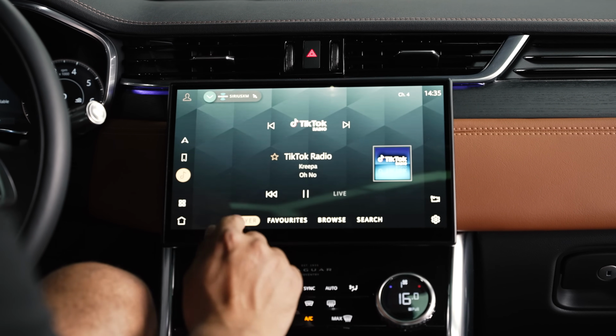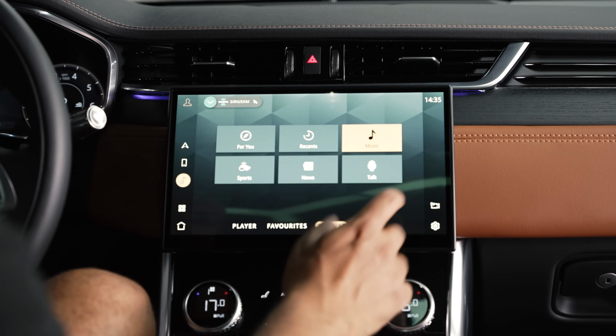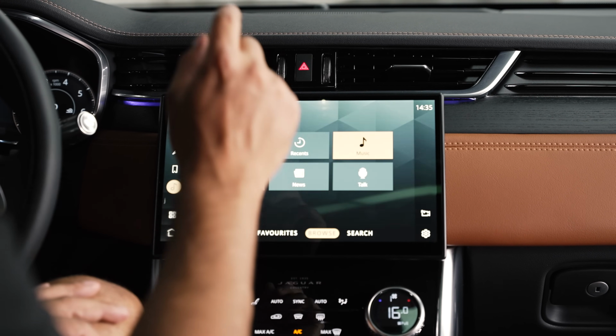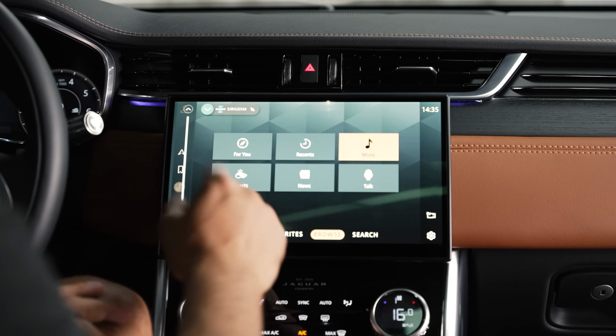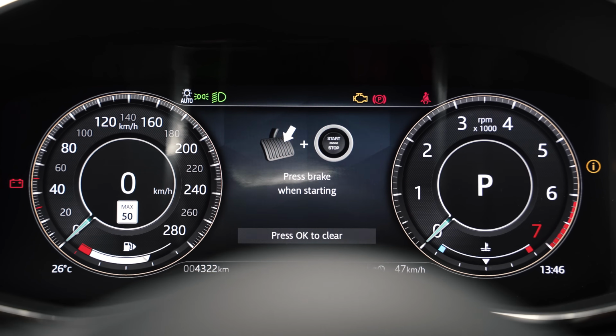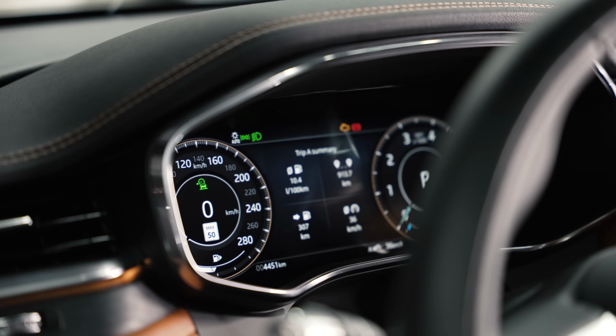And then again, on the bottom here, player, favorites, browse, search. So pretty easy, straightforward, sort of like iPad for dummies. Very easy, very straightforward, nothing overly complicated. So that was a general overview of this 11.4-inch Pivi Pro is what Jaguar calls it.